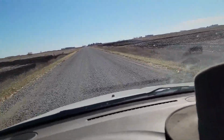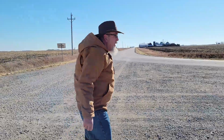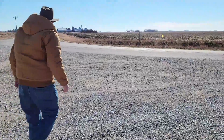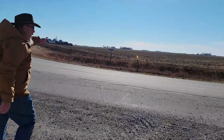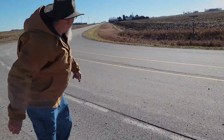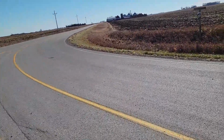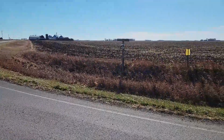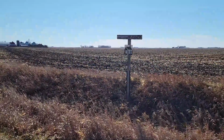Oh, be quiet. Come on now, just play along, will ya? Yes, we're gonna stop here at Pikertown. Where is this? Got a sign right over here. This is County Road C29, the little curve here. Back over that way. And this is known as Pikertown Corner. And there was a schoolhouse here called the Pikertown Schoolhouse.